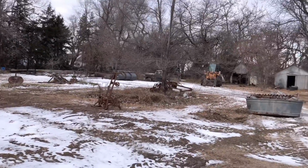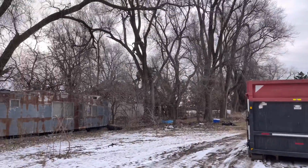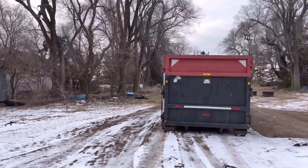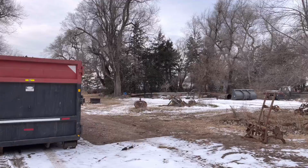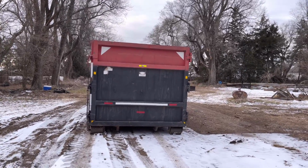And then I've got these 2 little pieces of farm equipment here. And I believe there's a little bit of stuff in that building over there. So not really a whole lot of stuff left. There's a couple barbecue grills by the house. Basically just be a cleanup load to get this last dumpster out of here.